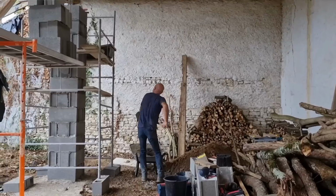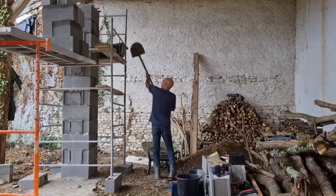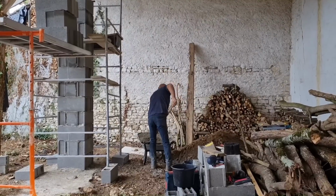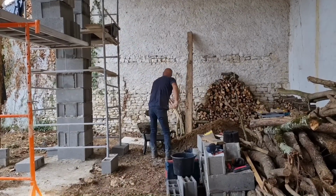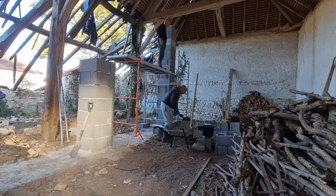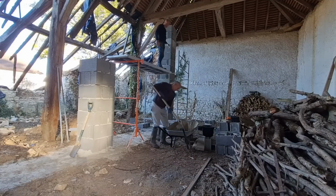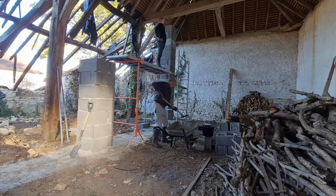As the columns get higher and higher, it becomes harder to get the mortar up to the working platform. But Mark has a novel approach to this. Quite impressive, actually. Unfortunately, when we fill the inside of the columns up with cement, we have to get it up there in buckets, which means I have to do some labouring again. C'est la vie.